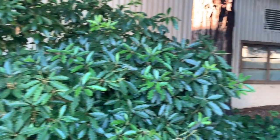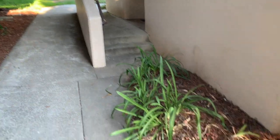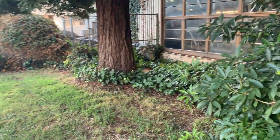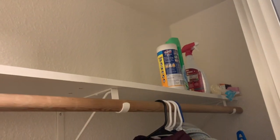We actually live in the forest and there's so many bugs in our room and outside of our room. We also see deer and raccoons and other kinds of animals at nighttime. So right when you walk in, you have this mirror closet that opens and my roommate's keeping some stuff in there, and we have a vacuum and other supplies.